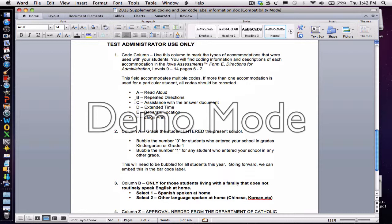Now, under the test administrator use only, this is where you will test students that needed accommodations. So here are the appropriate codes for the given accommodations. So A, if the student needed the test read aloud, B, for repeated directions, C, for assistance with an answer document, D, for extended time, E, for a separate location, or F, for a large print.